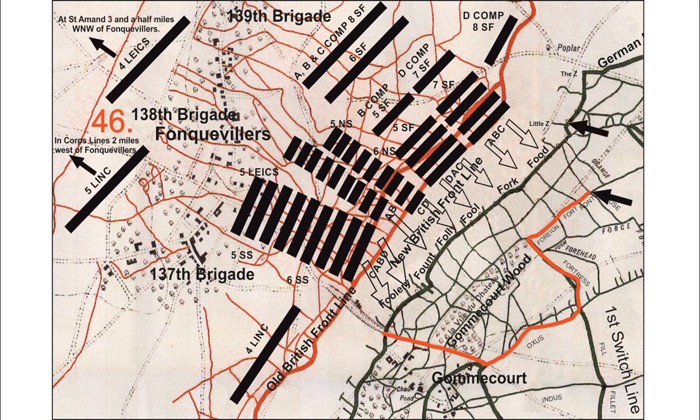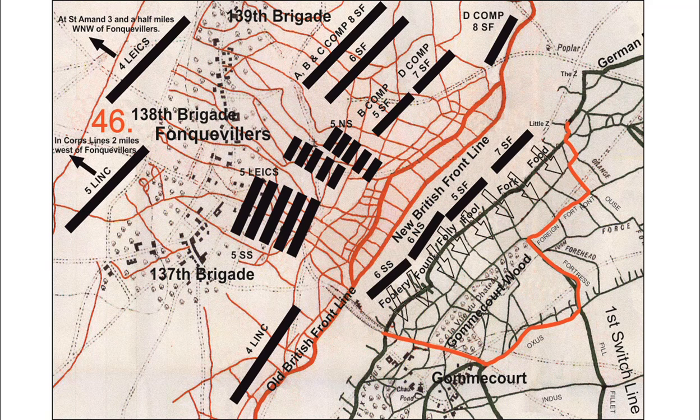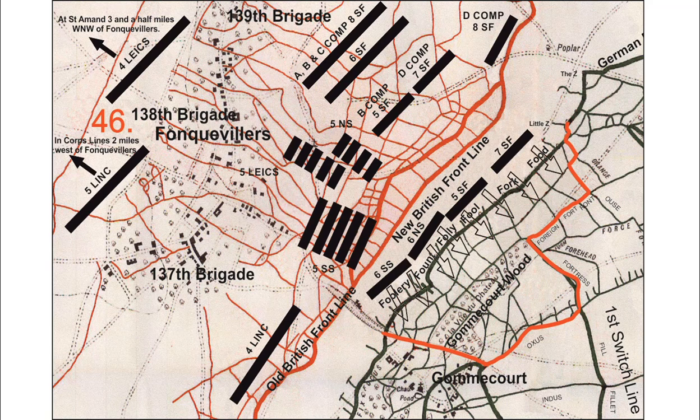As the leading battalions advanced across no man's land, the follow-up battalions would move forward. Following the 1st of the 6th South Staffordshire Regiment would be the 1st of the 5th South Staffordshire Regiment. Following the 1st of the 6th North Staffordshire Regiment would be the 1st of the 6th North Staffordshire Regiment. Following behind the 137th Brigade would be the 1st of the 5th Leicester Regiment of the 138th Brigade.